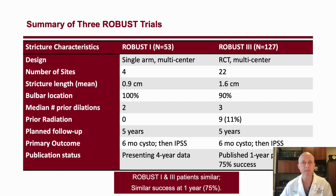So why am I talking to you today about a single-arm study if we've already published the randomized trial? Well, we only have 1-year results from the randomized trial, and so I'm presenting here 4-year results with ROBUST 1, which might give us some insight into what we could expect out of the randomized trial later.